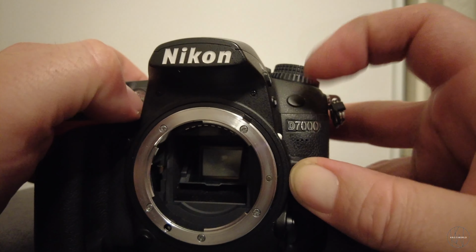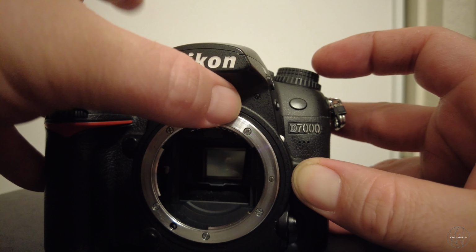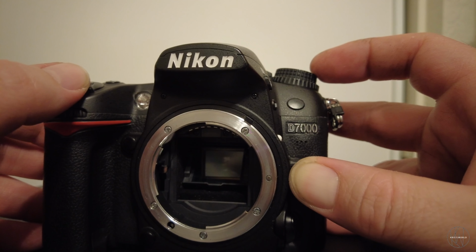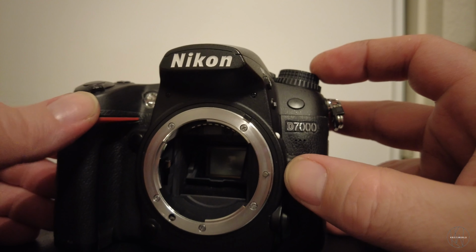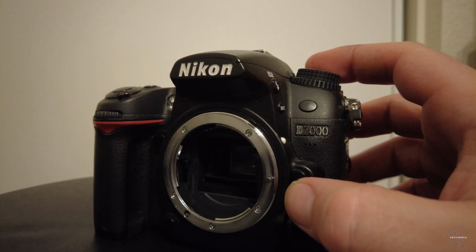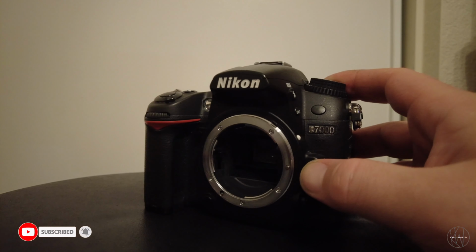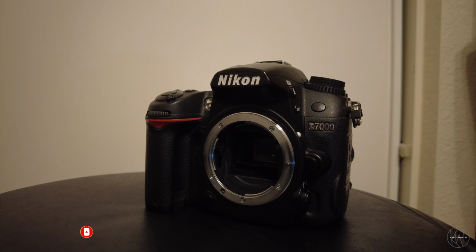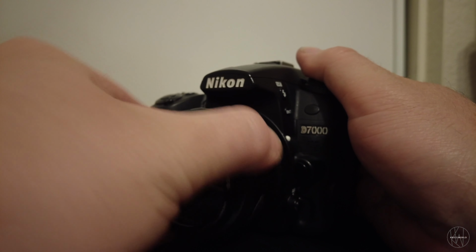But as you can see, this little nub right here moves back and forth, and that's meant for AIS lenses. Of course, it's meant for other lenses as well. So it just works. I typically like to use this lens with this camera. It's just a really great combination. Of course, you can use other lenses. You just won't have the ability to change your f-stop as effectively.